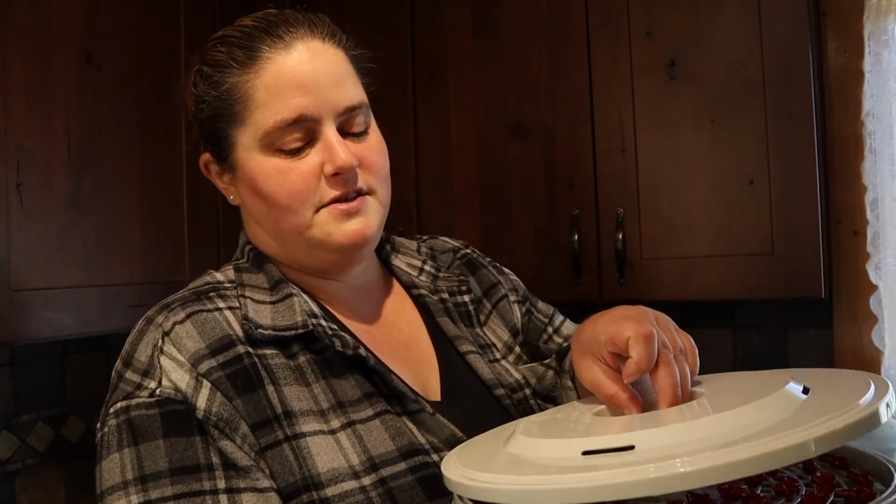Some of the benefits to dehydrating food is that it takes up less storage room because you're shrinking down the volume of the product, and so it doesn't take as much space when you're trying to store it. It is not requiring refrigeration because you've already taken all of the moisture out of the food, and that can be a real benefit.